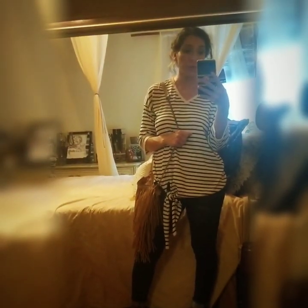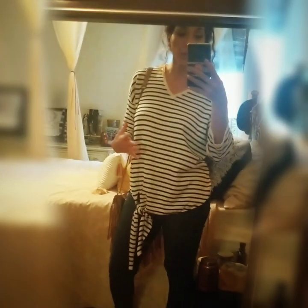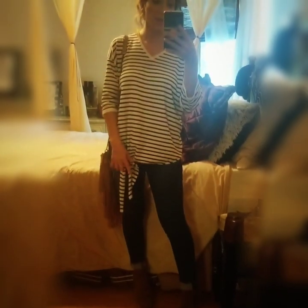All right, guys, I am not exactly sure how to make this work, so I'm doing it in the mirror, and the lighting in here is absolutely horrendous. I couldn't get it fixed, but you guys can get the point. So this is how I would wear this. This is that sweater I told you I could probably size down a little bit, but it's great for a day that you're just feeling blah and bloated. And I have just a pair of jeans that are cropped on the bottom, a pair of booties, and this little purse.